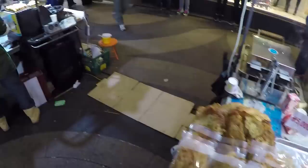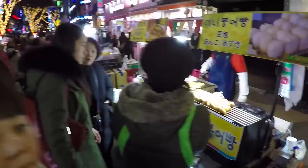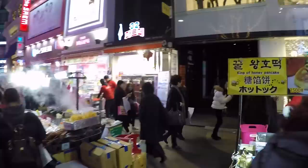Oh my god, it's so cute! Mini bungeopang. Mini bungeopang. It's like bite-size. Bite-size little fishy breads. And look, honey pancake. Do they have it? Hot dog. King of honey pancake.